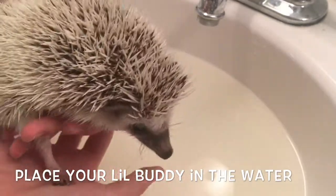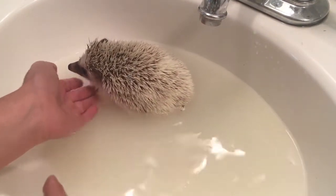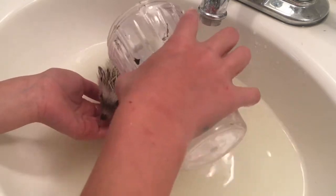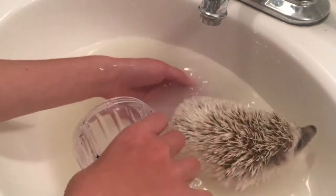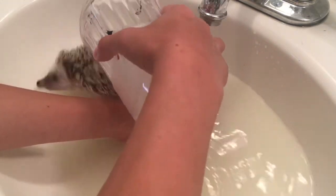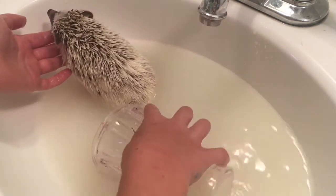So now you want to get your hedgehog and you want to place their butt in first so you don't scare them. It's okay, babies. And then you can actually use a cup. I forgot to mention this when I was showing you all the things that you need to just pour it on your little hedgie. Be careful you don't get it in their eyes or nose or ears. It's okay, baby. Oh, and it's okay if you get a couple oats on their quills. They're just really hard to get off. It won't hurt them or anything though.